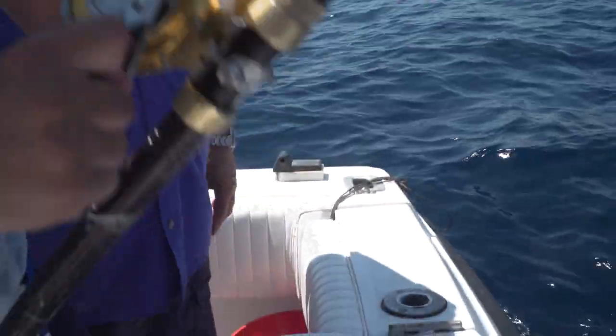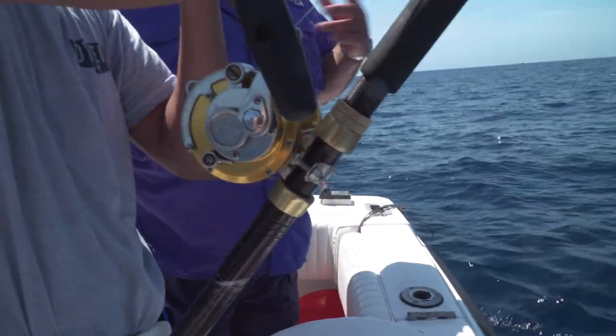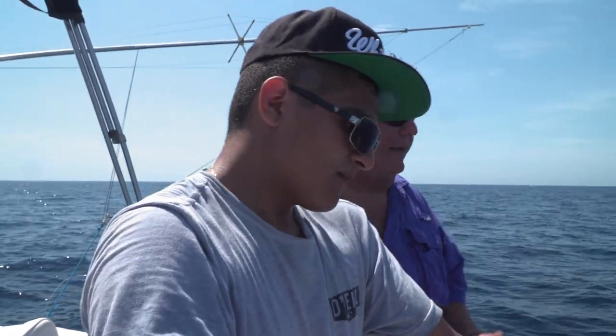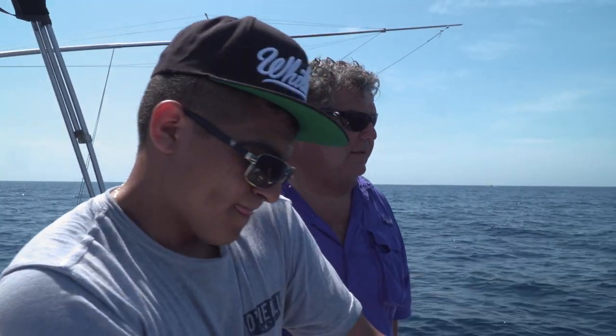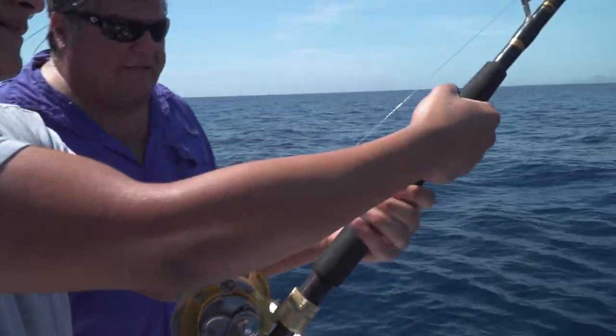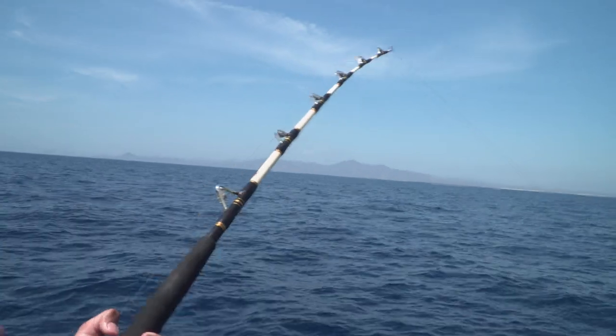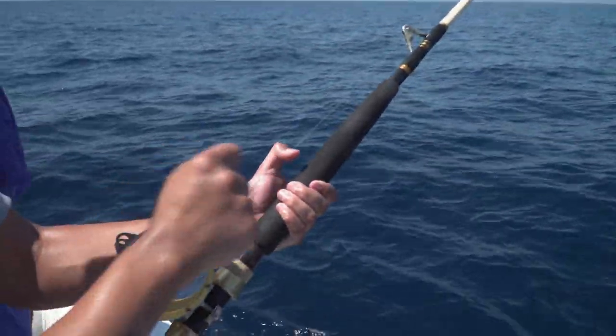There you go, move that line back and forth. Keep the rod up. Okay, we're backing up so you don't have to pump it. Just turn the handle, just like that. Leave the rod like that. There you go. Try to keep the rod straight. Make sure to move that line back and forth. We don't want to ball it all up in one spot.